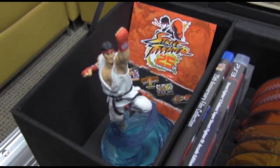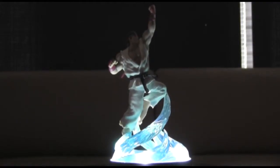So then we actually have collectors, people who just love having that kind of stuff. So we wanted to make sure they were included as well. And that's why we have this little beauty right here. So this is an 8-inch Ryu statue. You can see him. He is in mid-Shoryuken right there. There is a bunch of fire beneath him. He's kind of jumping out of the way. And yeah, this is custom commissioned by us. It doesn't exist anywhere else. And one of the coolest things about it is that it actually lights up.